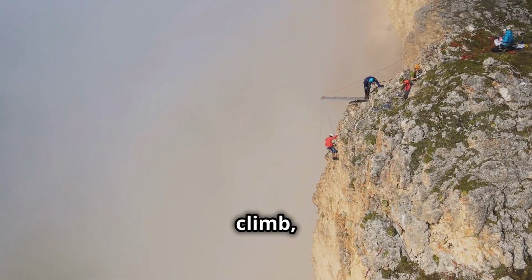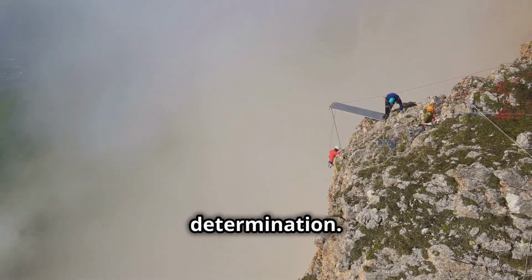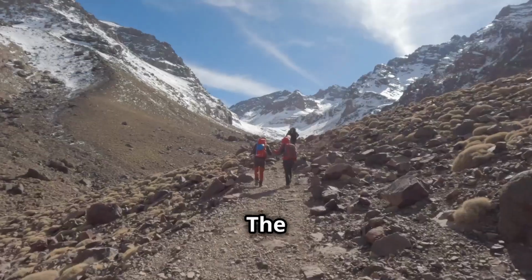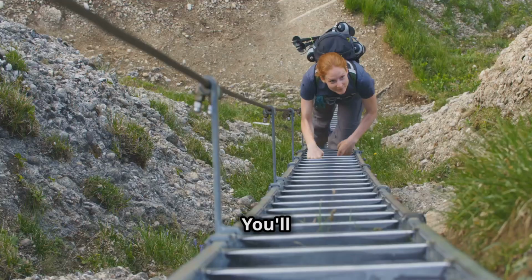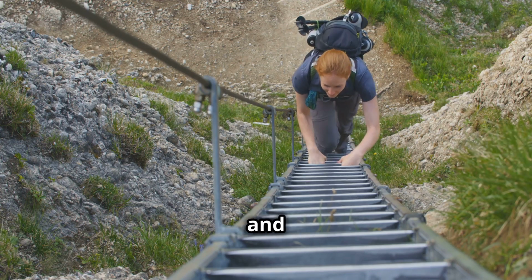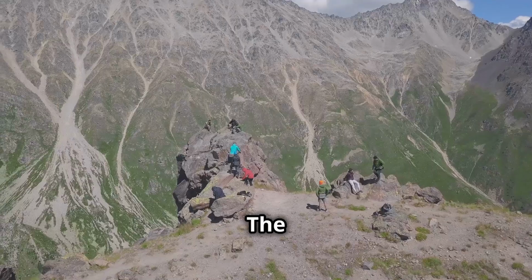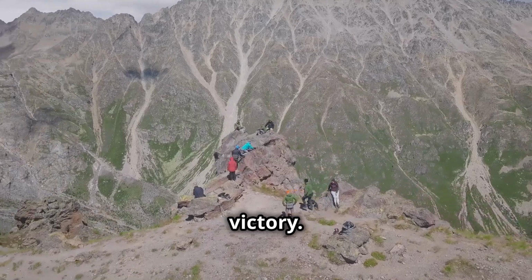This is a serious climb, requiring technical skills, physical endurance, and a whole lot of determination. The hike to the summit of Long's Peak is not just a hike, it's an adventure. You'll navigate steep and rocky terrain, scramble over boulders, and even use cables and ladders to assist your ascent. The air gets thinner as you climb higher, making every step a victory.